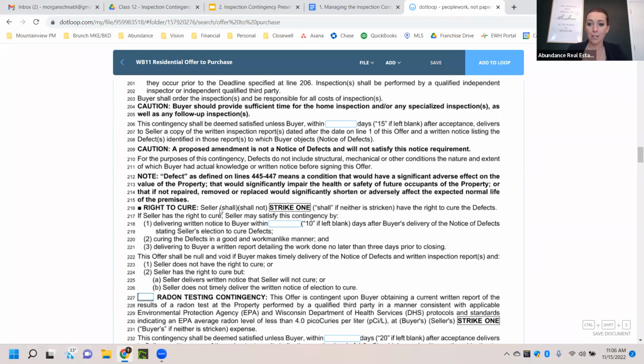If the seller does have the right to cure, at the end of the day, they know they still have to get a notice of defects and they still can say yes or no to it. So the seller has a little bit more of an upper hand, if that makes sense. If you're in competition though, you may or may not get an offer accepted if you don't have the right to cure, because it's a not fun place for the seller to be in. Basically, you could have a leaky sink and the buyer could send a notice of defects and say, I'm walking away, which is not ideal either.